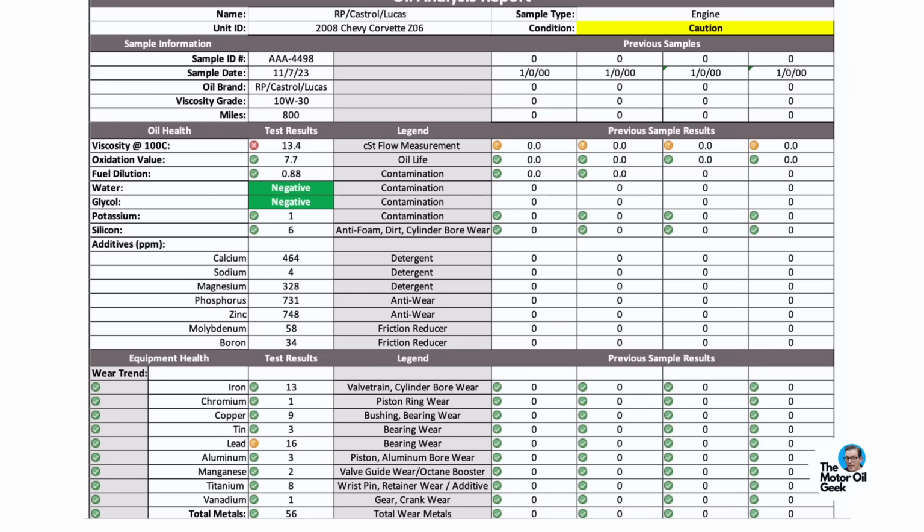And back to lead. We have unleaded fuel, but we have an increased level of lead in the oil showing there's bearing wear occurring. So while I'm sure he thought this blend was going to protect his Corvette engine, it's actually causing increased wear in his Corvette engine. Again, the motto of this channel is science, not speculation. I hope these results clearly show it's not a good idea to put an additive in your oil.